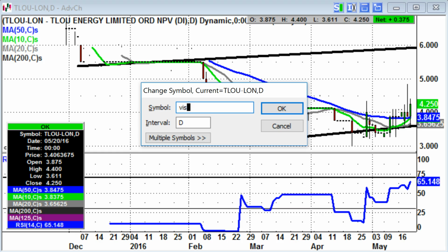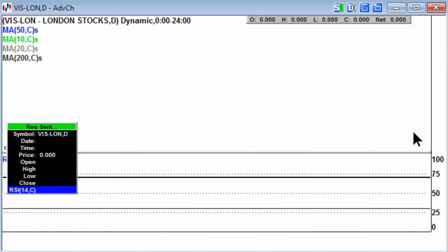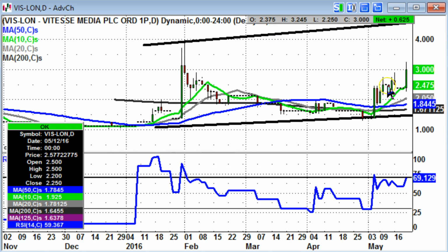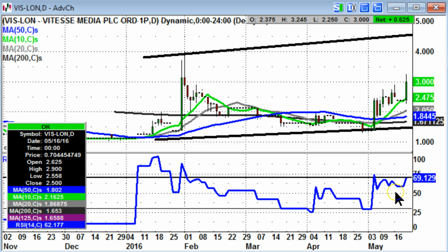On to Vitesse Media, which has been improving quite markedly over the course of May. Good RSI support points above RSI 50 and the price action also above the 50-day moving average at 1.84 pence. The latest spike looks like a decent bull flag breakout, which could take the shares up to 4.5 pence, the top of the January trend channel. Stop loss on the whole argument here back below 2 pence, which was the April resistance.